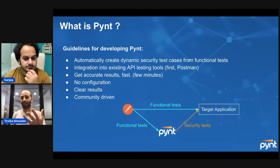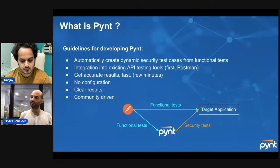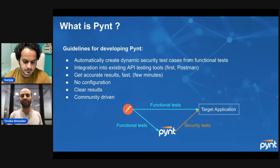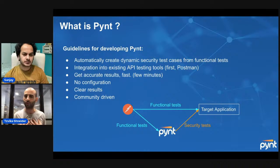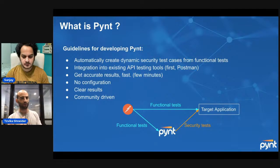Great. So what is Pynt, and what were the guidelines when we developed Pynt? First, our concept was to work with developers, testers, DevOps, and R&D teams, and give them very simple access to a testing tool that doesn't require any configuration from them. We're really relying on the functional tests that we as testers develop. This is our main business. We want to make sure the functionality works, and we use those functional tests to also allow us to do some non-functional tests, for example, security.